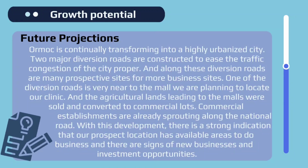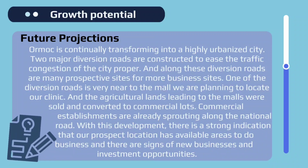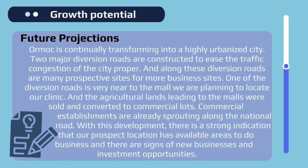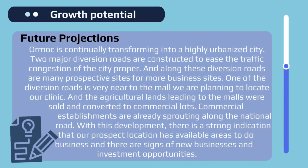Future projections. Ormoc is continually transforming into a highly urbanized city. Two major diversion roads are constructed to ease the traffic congestion of the city proper. And along these diversion roads are many prospective sites for more business sites. One of the diversion roads is very near to the mall we are planning to locate our clinic.